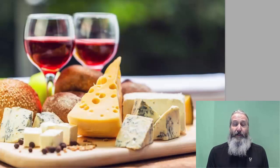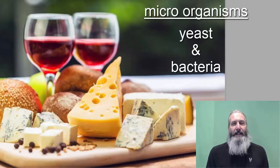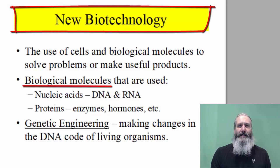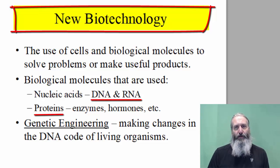Humans have also understood for thousands of years that they could harness the metabolic activity of certain microbes like unicellular yeast and bacteria to make wine, cheeses, and bread. As human understanding of biology and the world around them increased, they discovered new ways of manipulating organisms for their own good. Specifically, the discovery of microscopic cells and the understanding of biological molecules led to what we will call new biotechnology. This new biotechnology focuses on our modern understanding of DNA, RNA, and proteins.